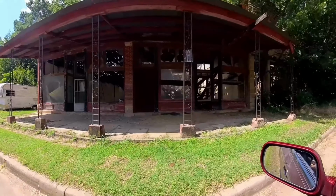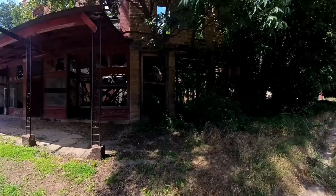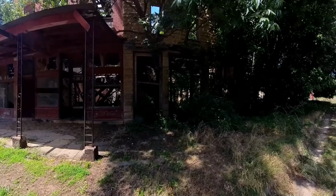Oh, here's another one I didn't even notice. It's attached to the two, and it's just a facade now with one wall on the north end. It's all stone. Quite a piece of craftsmanship there. Wow. Elgin State Bank.